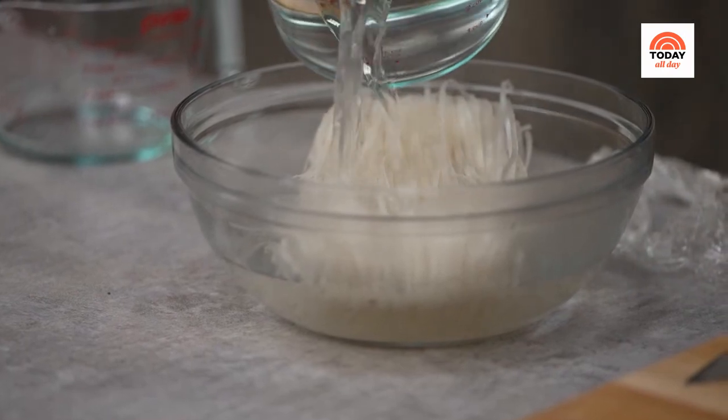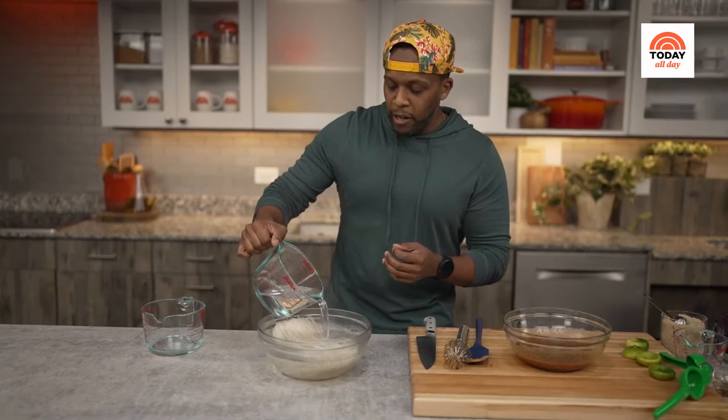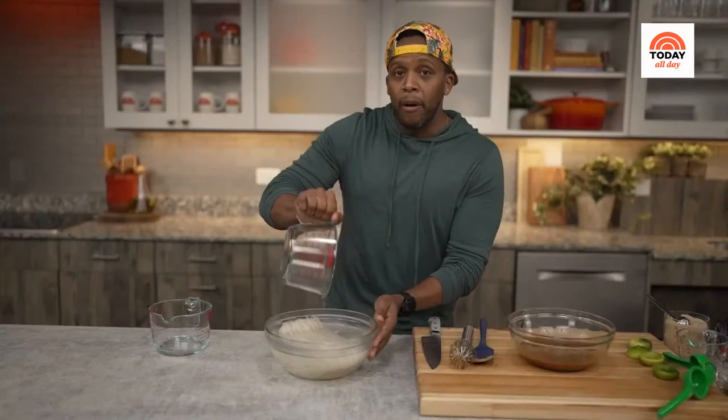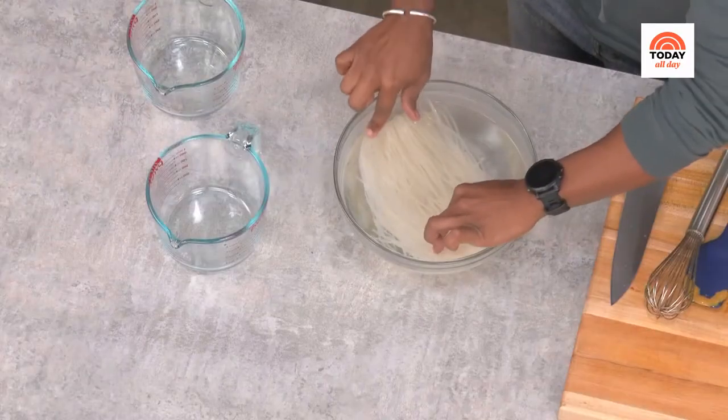And don't worry if they're not all the way soft after about 20 or 30 minutes, because we're actually going to cook everything together in a pot, and that's going to loosen them up as well. I'm going to just push these down, make sure they're completely submerged in the hot water.